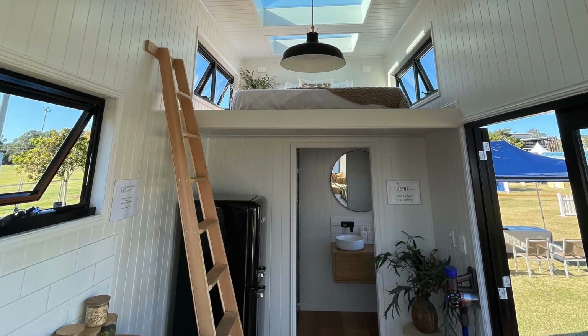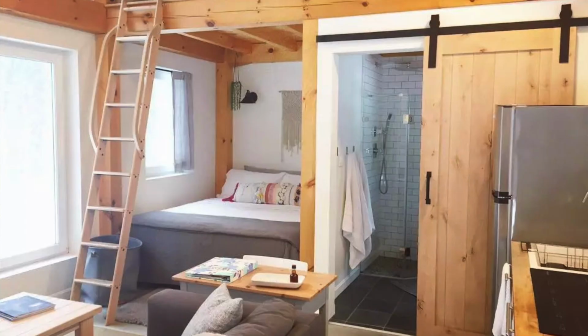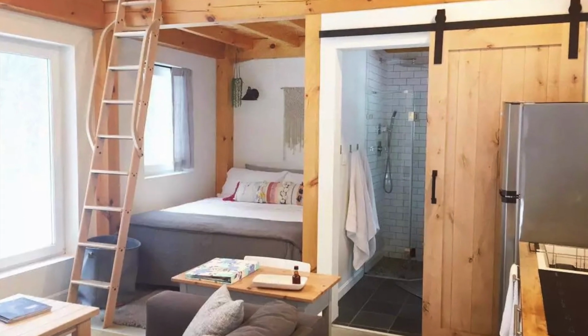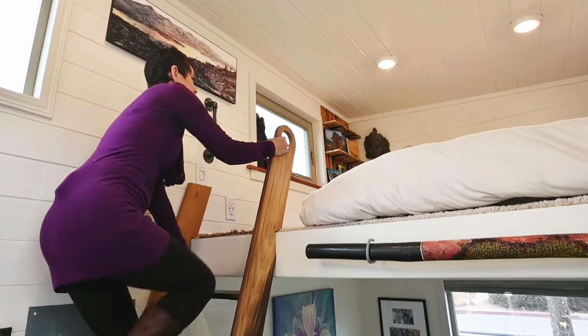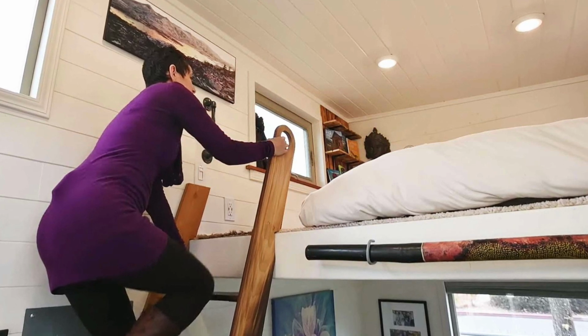Ladders are annoying and they are dangerous. I'm not saying you're gonna fall if you have a ladder in your tiny home, but I am saying you basically will sooner or later fall because you have a ladder in your tiny home. But hey, they look a lot better and take up a lot less space.